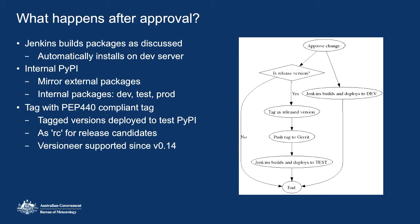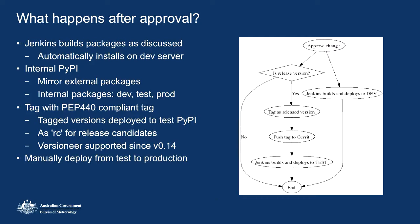As I mentioned earlier, we're using versioneer to handle the version numbers. Versioneer extracts the latest tag from Git and uses that in setup.py and exposes the dunder version in the package. If there have been commits since the last tag, versioneer will build a version string that includes the number of commits since the last tag version and a snippet of the commit hash for the current commit. It does all that in a PEP 440 compliant manner since version 0.14 of versioneer. Finally, after tagging for production, the package built with the production version tag can be manually copied from the test PyPI instance to the production one. We do this because we don't want to accidentally push changes into production.